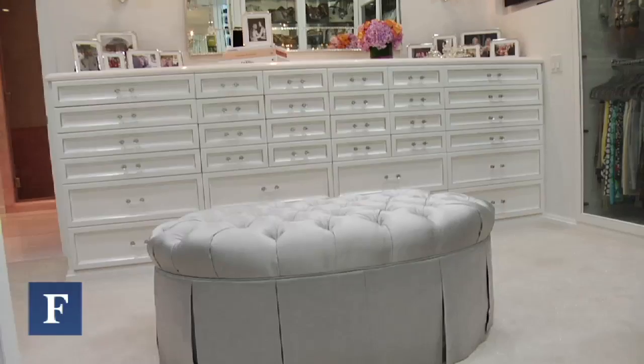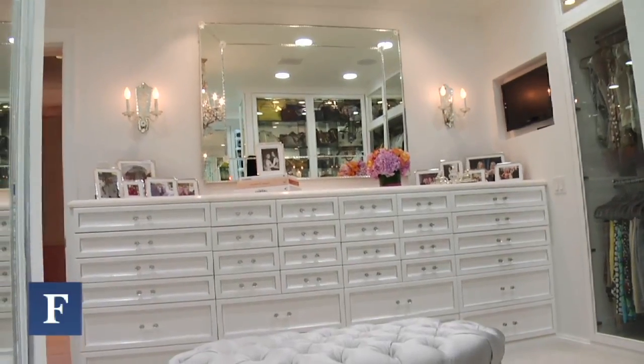Lisa Adams, the founder and CEO of LA Closet Design. She creates bespoke closets. We're standing in one of her creations right now. She's going to give us a little tour of her work. The client is a realtor. Going into other people's closets, she knew what she wanted.